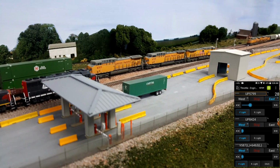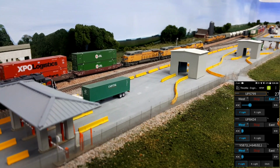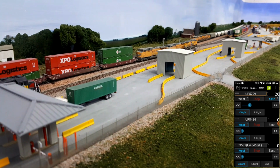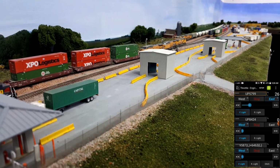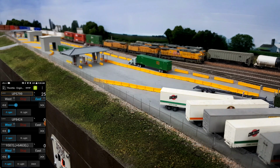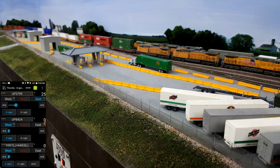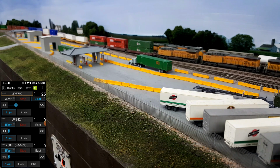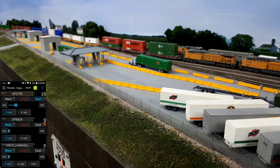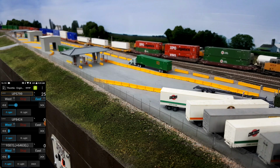The train starts off on track 1. It has to do two crossovers. The first crossover from track 1 to track 2. Second crossover, as you see it going through now, is from track 2 into Global 3. Looks like we have a crude oil tank train waiting for this intermodal train to enter the yard.